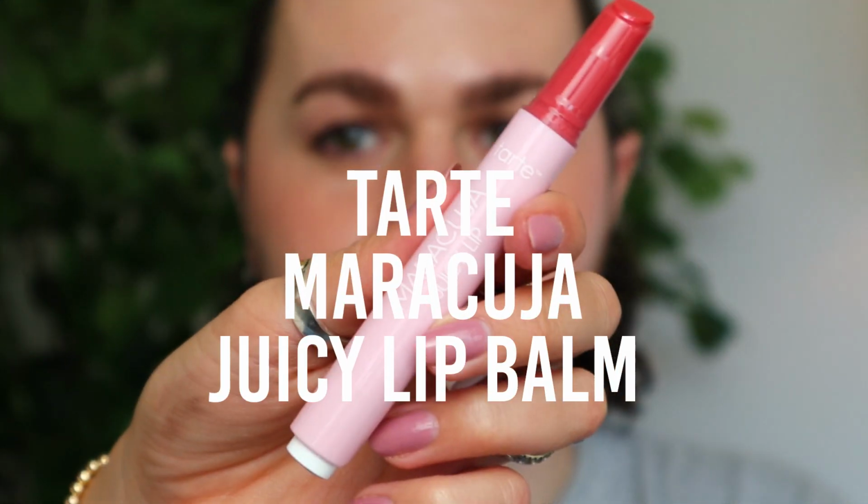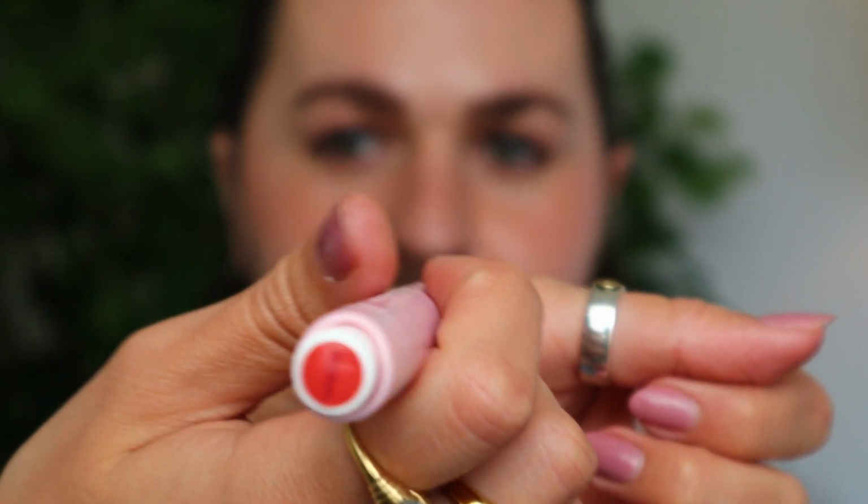Okay, so this is a brand new product. I haven't even used it on myself yet. I just bought this at Ulta. This is the Tarte Maracuja Juicy Lip in the shade Strawberry. I am very much into this kind of sheer red juicy lip color, and I just think it's gonna look so good with this. So I'm actually just gonna kind of dab it in the center and then see how that looks, and we'll add more. Juicy cutesy.